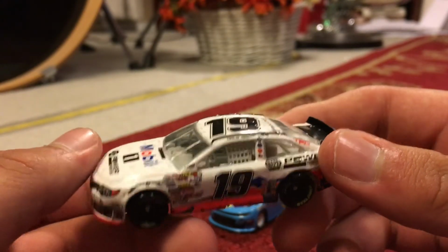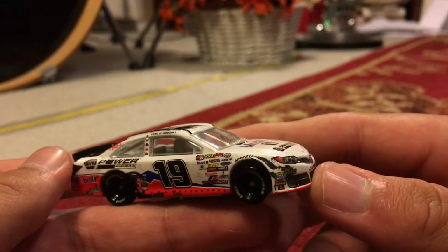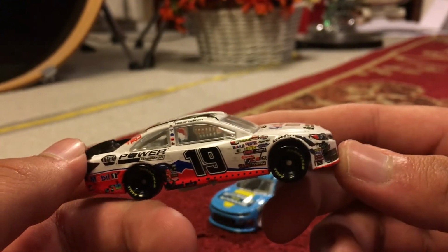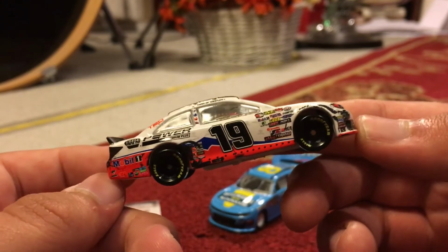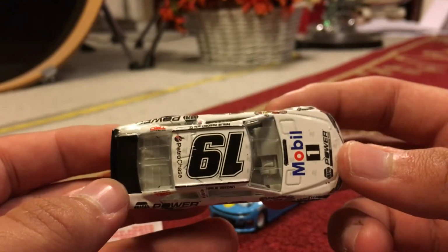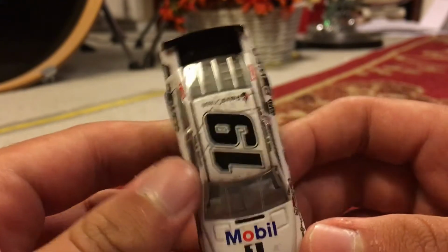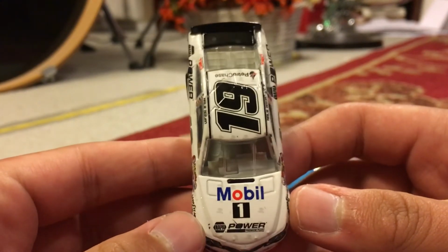And you can see there are so many scuffs and marks all over this car. It just looks so good. Look at that. That just looks amazing. So yeah, this was a pretty cool win.